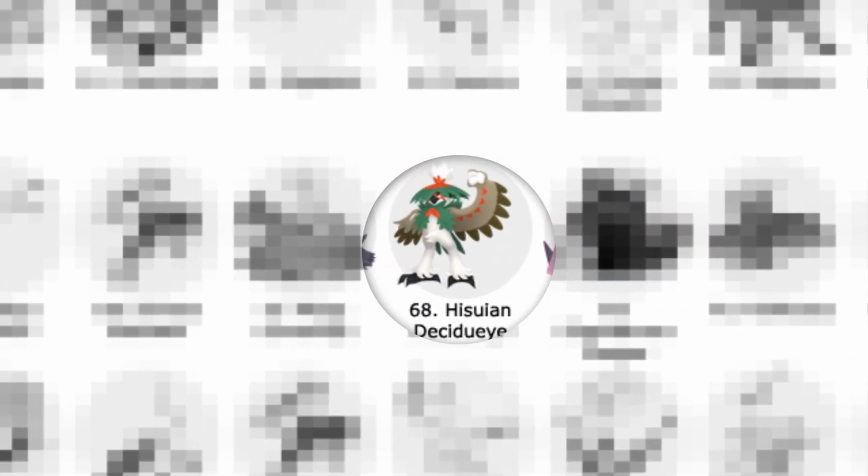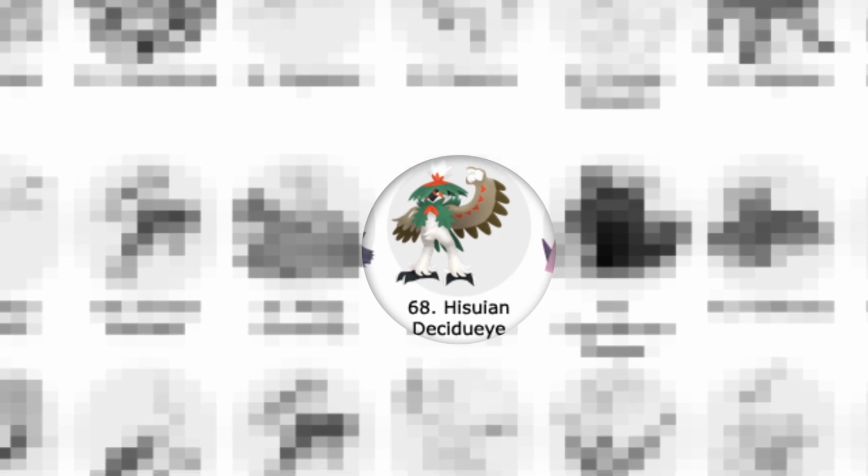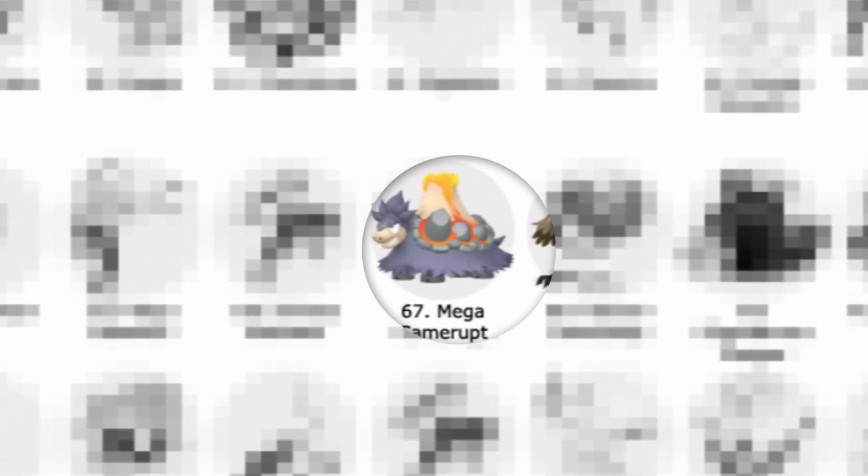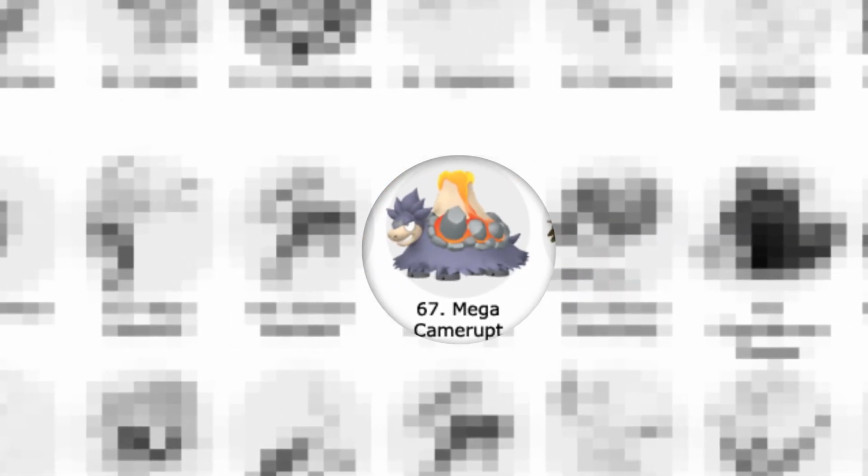At 68, we have Hisuian Decidueye. The color palette reminds me of Bakugo, and honestly, I'm such a weeb, that's enough for me. At 67, we have Mega Camerupt. A beautiful design change, and honestly, this was good enough to be the original color palette.